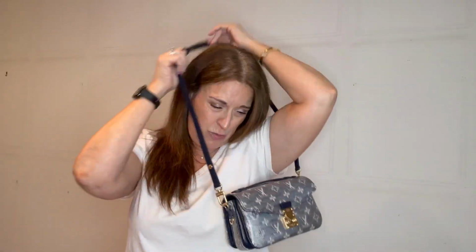Then you can lengthen it. This second strap adjustment where it actually snaps isn't really a crossbody length, in my opinion. And I know Deb from Wild Unfiltered, I will link her channel below, agreed. So if I put this on here, let me turn this down. I mean, you can see it's hitting me. I know some people don't mind a crossbody right here.